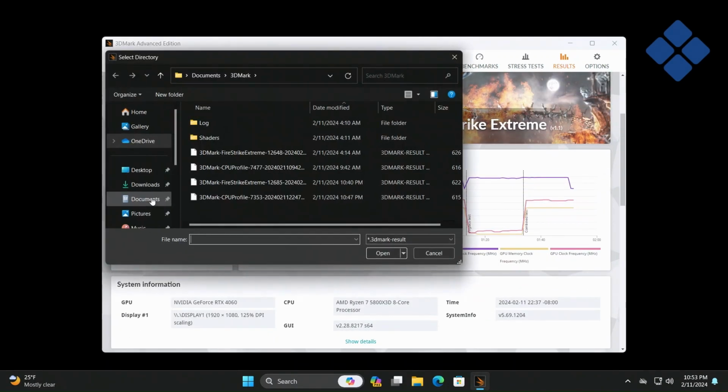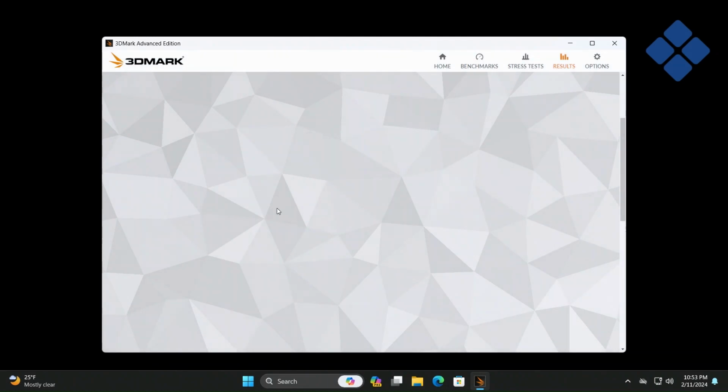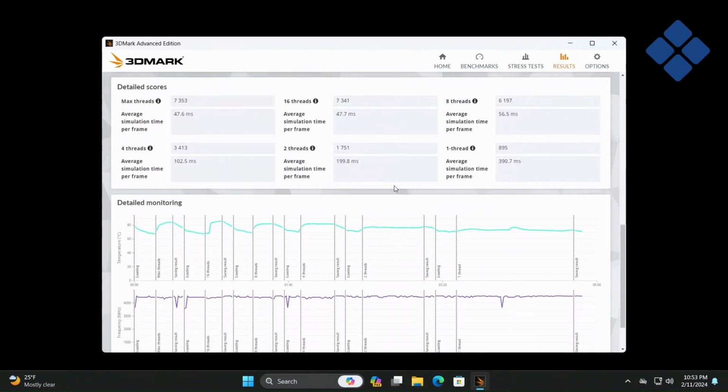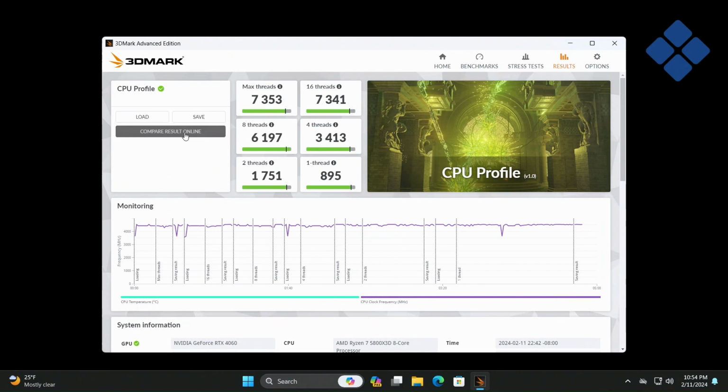We load the CPU benchmark. All right, so this is the score. Max threads 7353. Max temperature gets to 0.74, 8588 would be the highest. And again, CPU keeps bouncing up and down, boosting about 4.5 gigahertz. Let me do a comparison.